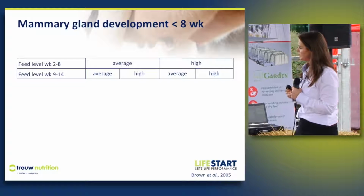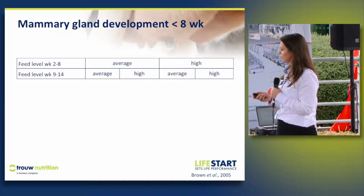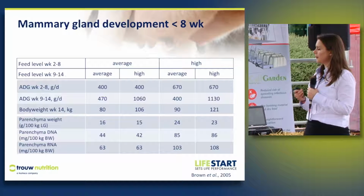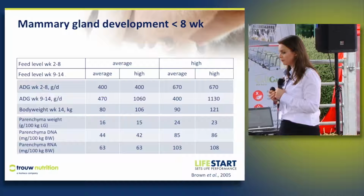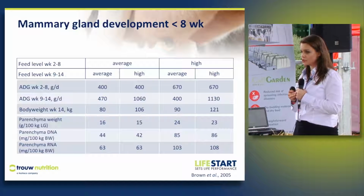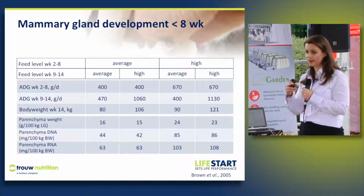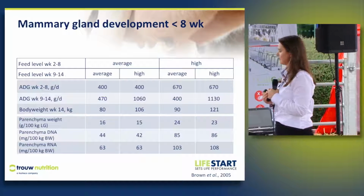This is just another trial that's looking at average versus high feed rates. The table again is quite small, I do apologise, but all I will highlight here is that if we're feeding a high level of nutrients pre-weaning, the reason that we are getting these higher first lactation performances is all down to mammary gland development. The research has shown that not only do we have more functional cells in that mammary gland, the activity of those functional cells is also higher, which therefore explains the increase in milk production. So it's all to do with mammary development and the activity of that mammary development as well.